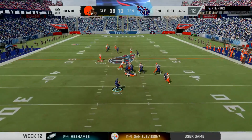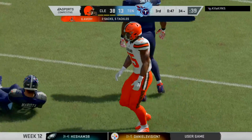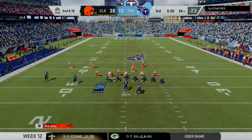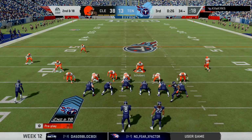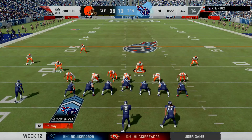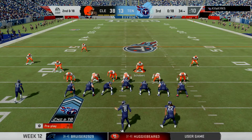Play action to Henry. Here's Mariota, and they get to Mariota here as he's dropped on the sack. Jannard Avery makes that now 8 sacks for him on the season. The amount of sacks that they've absorbed in this game is absolutely extraordinary. Let's just face it, this offensive line flat out cannot handle this pass rush. It's been demonstrated time and time again.